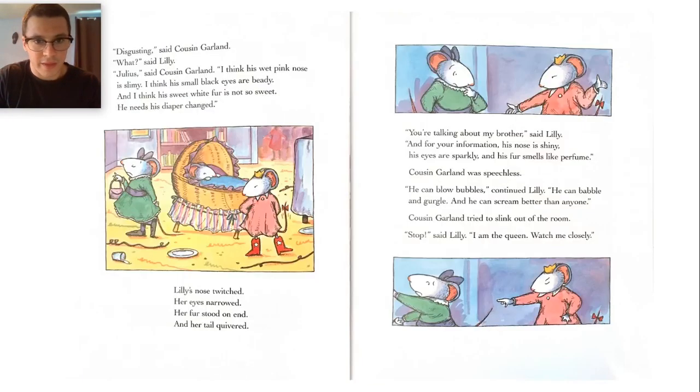All right, so when we're talking about the solution, we have to think back to what the problem was in the story. So we know that the problem was that Lily is jealous of all of the attention that Julius is getting. She doesn't want him around. She doesn't want to share her parents' attention, and she doesn't think that he's really all that great. But then, go back here. Ooh, Cousin Garland calls him disgusting. And this is when Lily's mind starts to change.